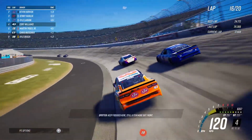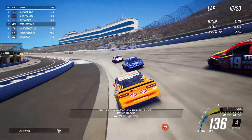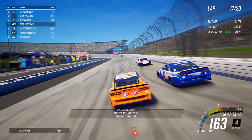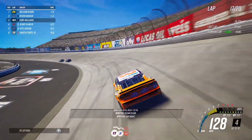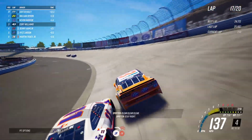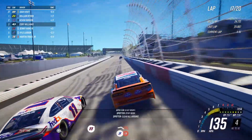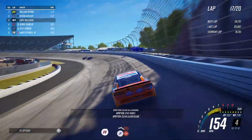Keep focused here. Still a few more out front. Car right. Still next to you. Clear, clear. Oh, baby. Man, Harvick can go for another win. Clear, clear. Stay right. Stay high. Clear, I'll be damned, Denny. Clear, clear, clear.